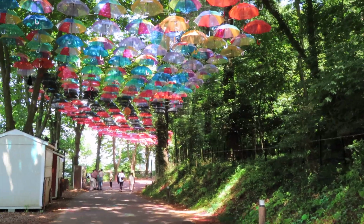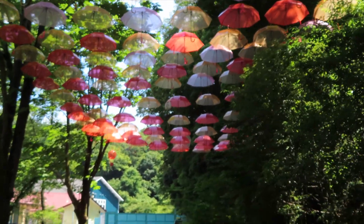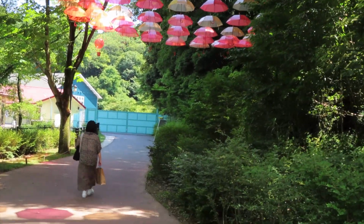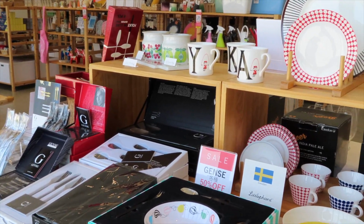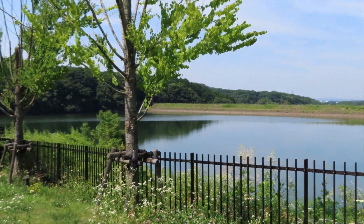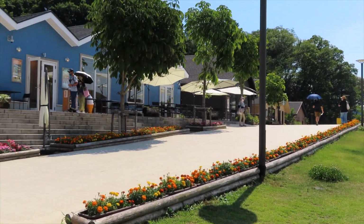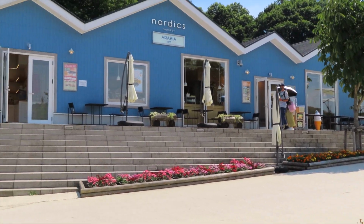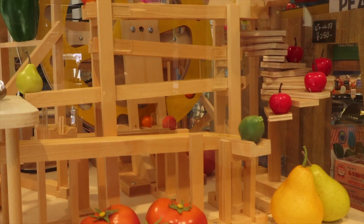I think I spent around 4 hours here, so it was time to exit the park and explore the other parts of Metsä. Of course, I bought a couple of souvenirs, and you'll see that at the end of the video. The stores around here have, again, Nordic, Scandinavian themes and products as well. I didn't really record much, but there were a lot of products from different countries, and also Japanese things like rice cracker snacks and matcha dessert.